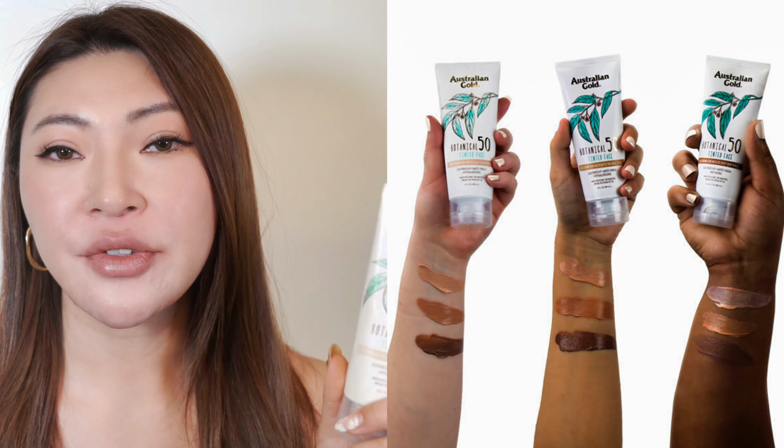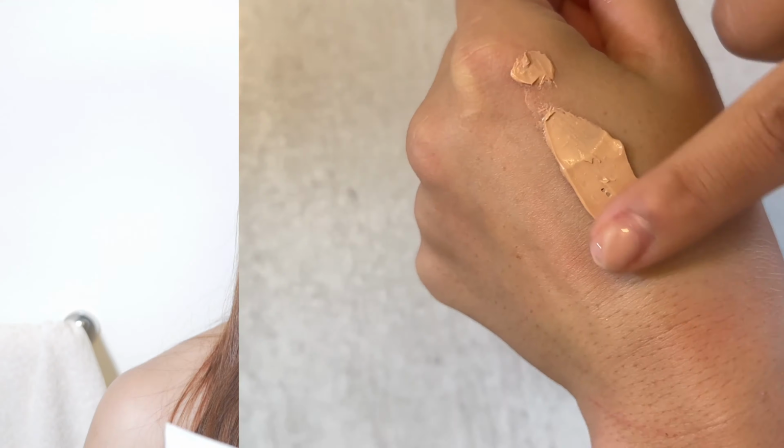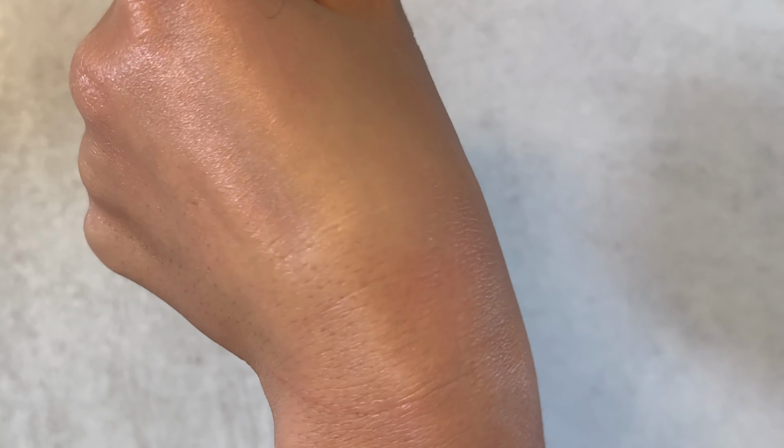Next, we have the Australian Gold Botanical 50 Tinted Face Sunscreen. This sunscreen costs about $17 and uses 100% mineral filters. It also has 3 different shades, which are Fair to Light, Medium to Tan, and Rich to Deep. The one I tried is the Fair to Light shade. The shades are pretty on the neutral side. They aren't too cool or warm. It has a sheer to light coverage and it has a matte finish.